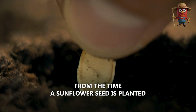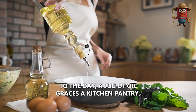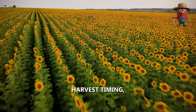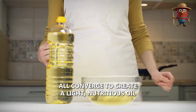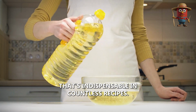From the time a sunflower seed is planted to the day a jug of oil graces a kitchen pantry, the journey is extensive and carefully orchestrated. Harvest timing, seed selection, extraction methods, and refining stages all converge to create a light, nutritious oil that's indispensable in countless recipes.